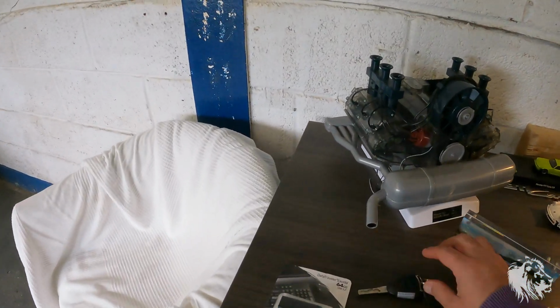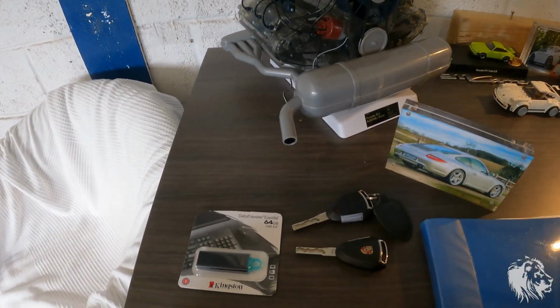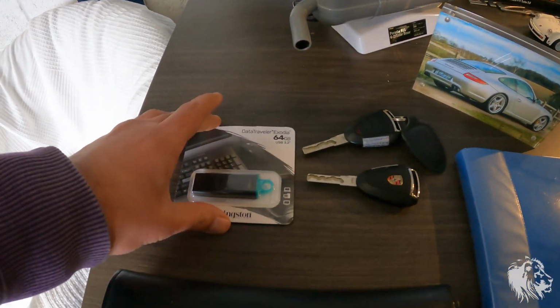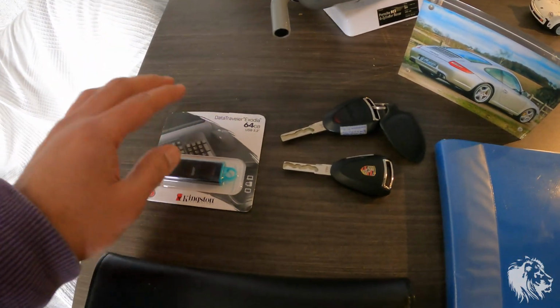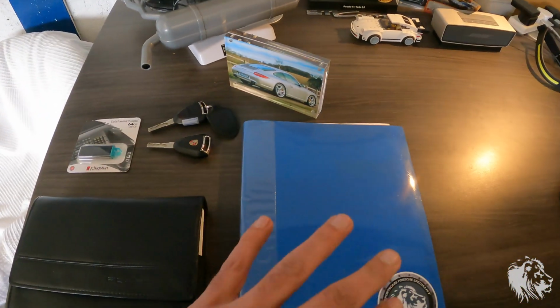With the car, it comes with its 2 original Porsche keys. If it had tracker fobs, they'll be included as well. We also provide a USB stick, which has all of the pictures, the video we produce, and also the PDF, which I'm going to show you now.